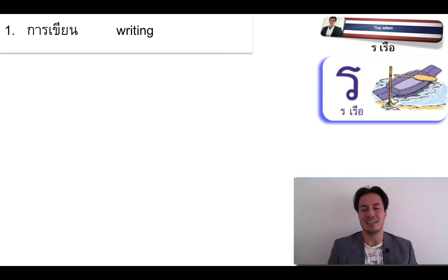รอเรือ. The tone of the consonant itself is a middle tone, so รอ, and the marker word เรือ, which means boat, as you can see from the picture, is also a middle tone, so รอเรือ.